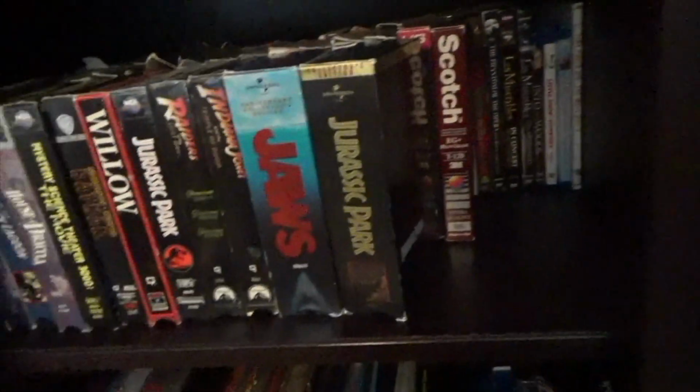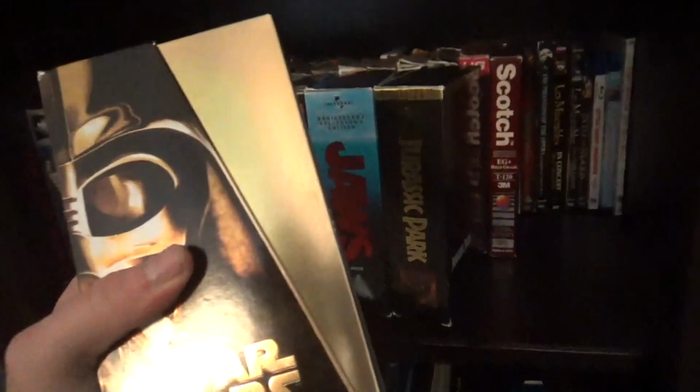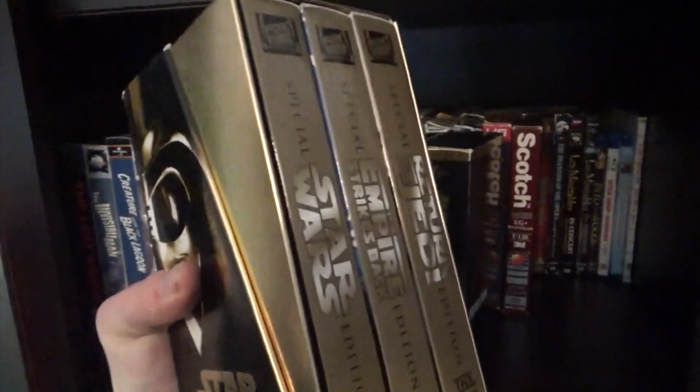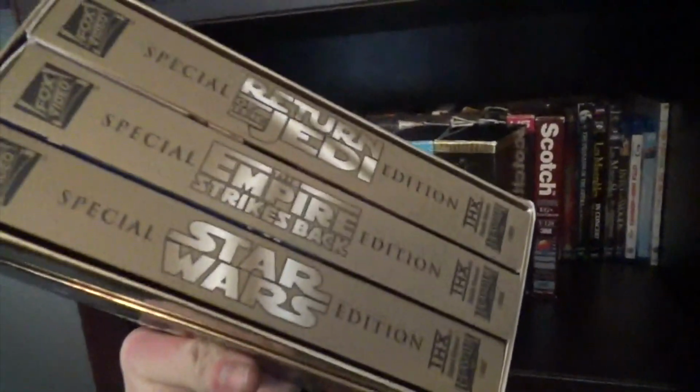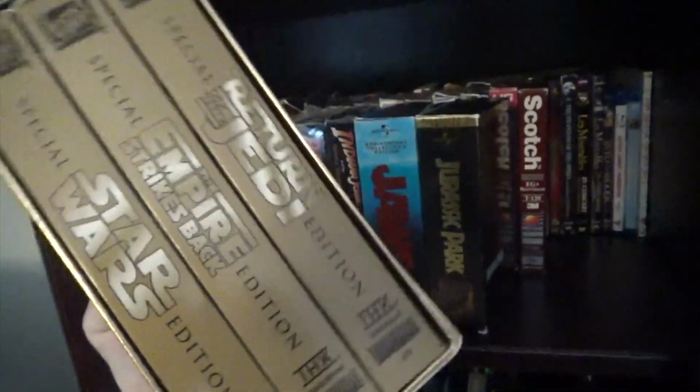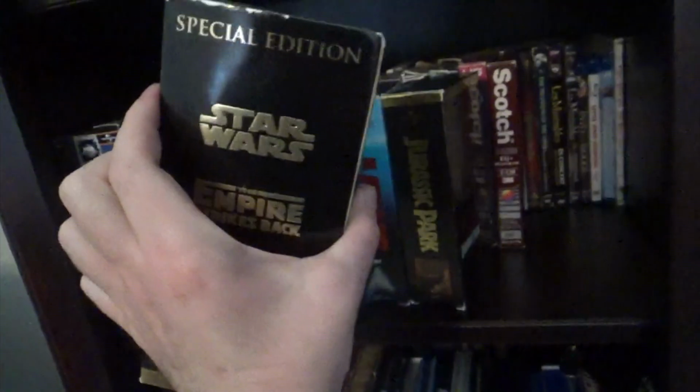So this my sister gave me. Alright, let's try and figure out how to get this out of here. This is the VHS tapes for Star Wars, and I really wanted to show this off because I don't have the original uncut Star Wars on VHS, but this is the first time they were re-released, special edition. It has a little Darth Vader there, and it has all three movies. Pretty cool, I think.